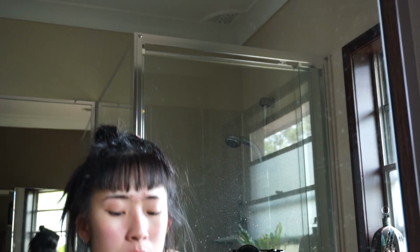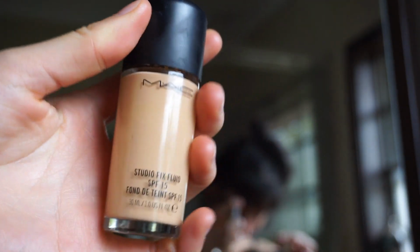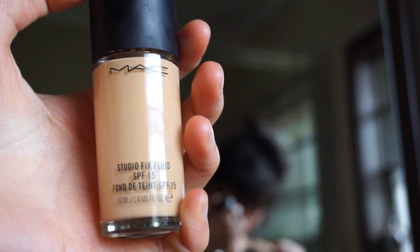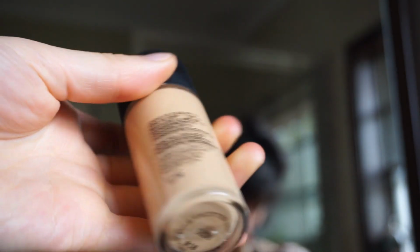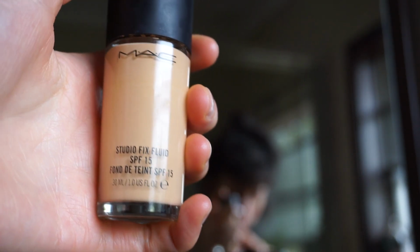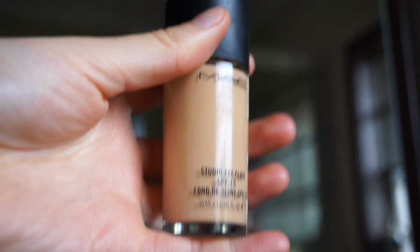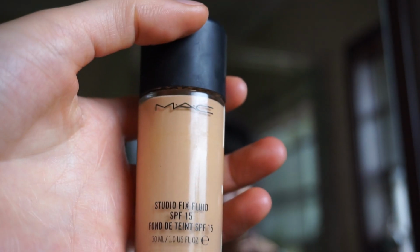As for foundation, I use MAC Studio Fix. I actually did some work with MAC, and then I just ended up using this all the time because it never gave me any issues. I usually only do this for little spots on my face, or if I want to even out my skin a little bit. I don't wear this every day. Quite light, and it's not heavy at all.